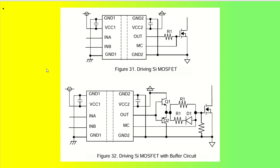Now let's talk about the driving of the MOSFET by this particular IC. It's a very simple design. You just have to give capacitors, like we will provide two capacitors here, let's say a 0.1 microfarad capacitor and a 22 microfarad capacitor, with 5 volt input at VCC1.